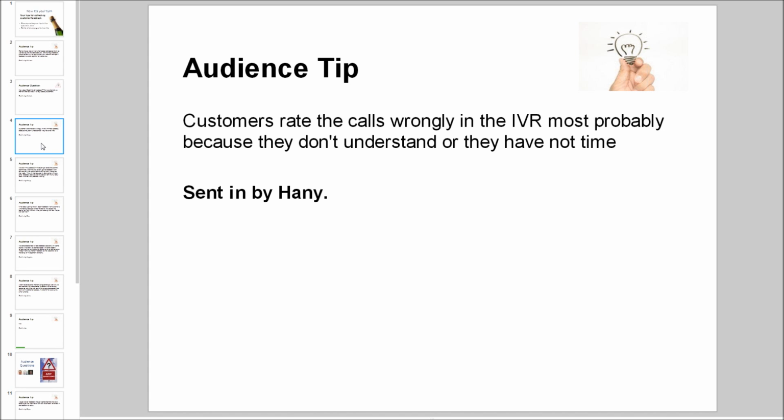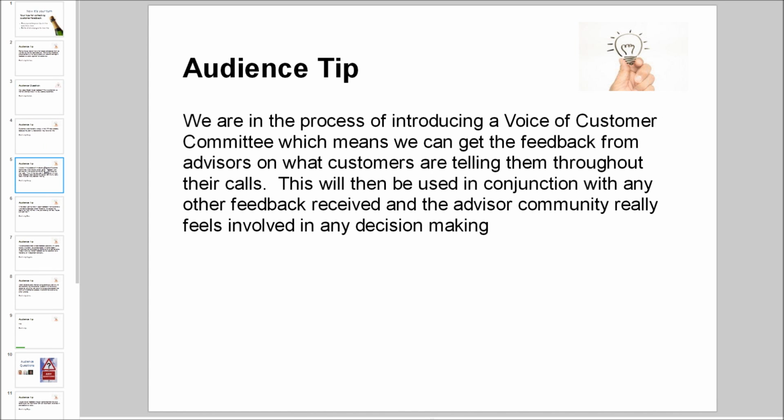So Hannah sent in a tip here saying customers rate calls wrongly in the IVR, most probably because they don't understand or they don't have the time. So I guess it really is quite critical about choosing the right types of questions there. Kerry said we're in the process of introducing a voice of the customer committee, which means we can get feedback from the advisors on what customers are telling them throughout their calls. This is used in conjunction with other feedback received from the advisor community. Is that an area you looked at setting up a committee there, Scott?